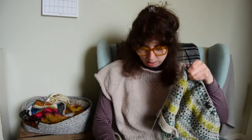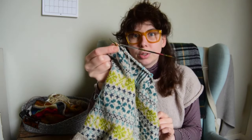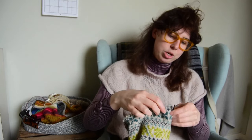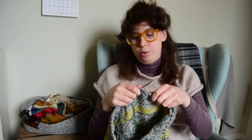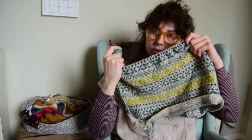I recently swapped it from being on my Chiaogoo minis with the really short tips to being on these Knit Pro wooden ones that I had as an interchangeable set, to see if having the slightly longer needle to have a bit more grip on it would help me with my speed. I literally just did that, so I don't know if it's going to make any difference, but I might end up switching back to the metal one. So we'll see. This is happening and I'm happy about it. It's back in rotation.